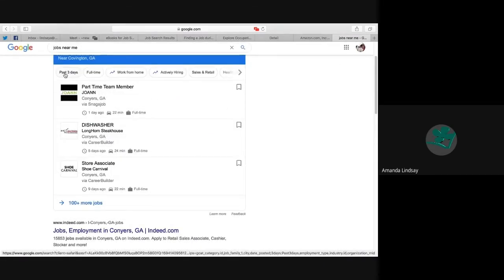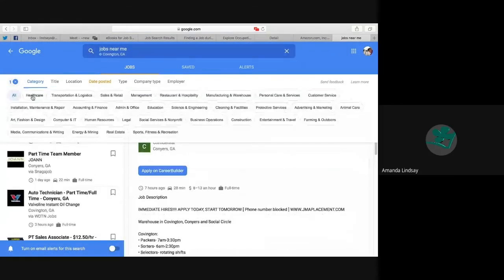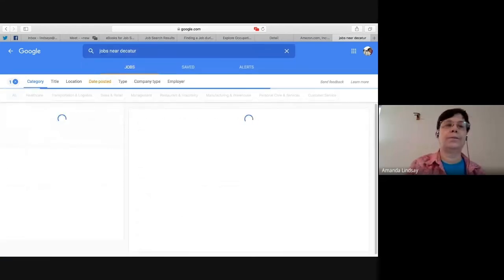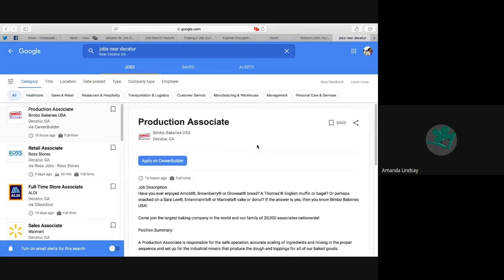It'll search by, you can change it by how many days, past 3 days, everything that's been. You can limit by the type of career that's done. You can look at company, okay? But you also, say, for instance, I'm at my mother-in-law's house down in Albany. I can type in, but I want to know what is in Decatur. I can type in Decatur, jobs near Decatur. And again, it's going to give me. So it will, and you can limit again.